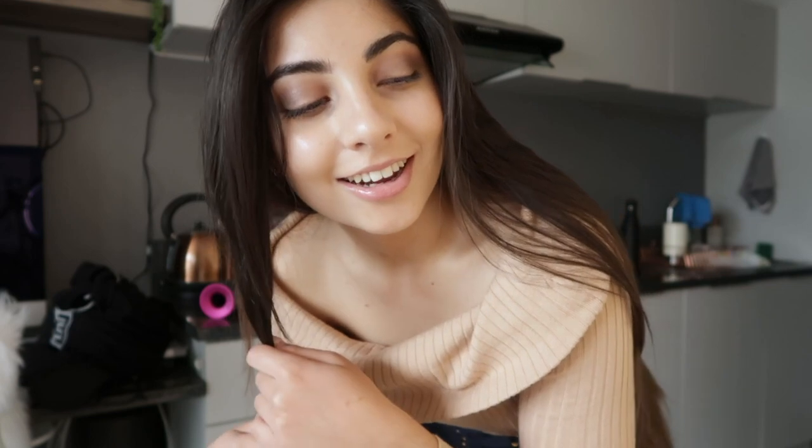Yep, that's basically how I do my hair. I don't usually blow dry my hair often, but I've been really liking to do it recently, so that's what I've been doing. That's it basically.